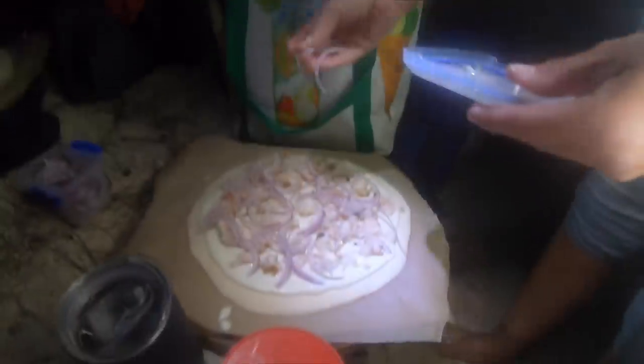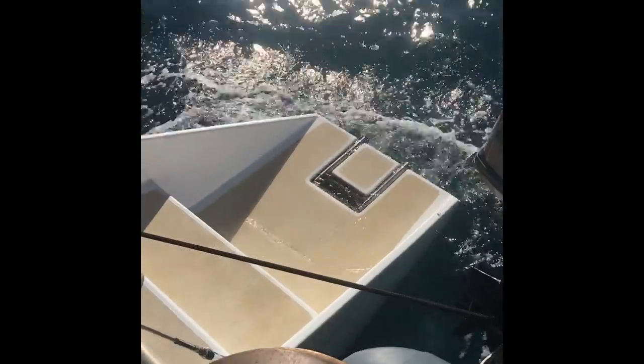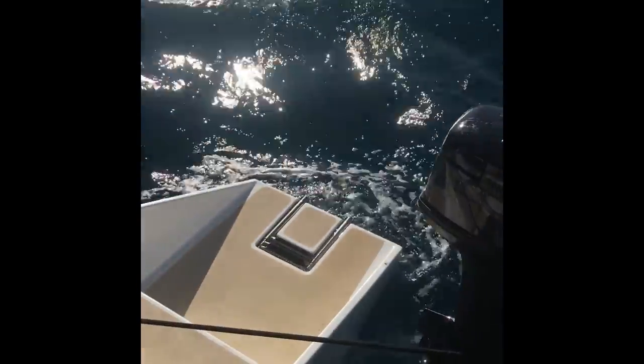Jess's boobs as a reflector. Patrons only. Working pretty good. Oh, this is different. I didn't even know you could sail backwards. There you go. Beep, beep.